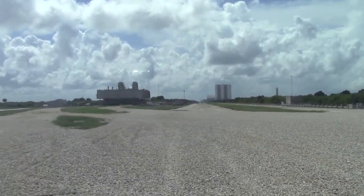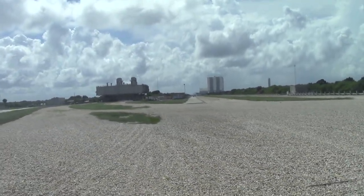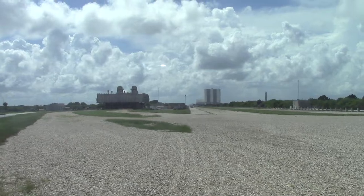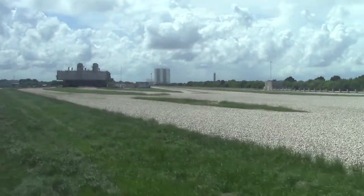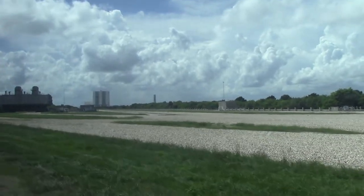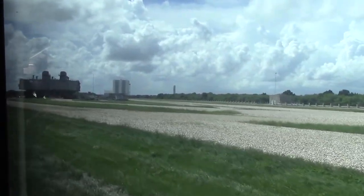With a crawler and platforms parked now is where we would park the empty crawler after bringing a spacecraft to the launch pad. The crawlers only get about 32 feet per gallon of diesel fuel, so it would save fuel and time getting the empty platform back after a launch.